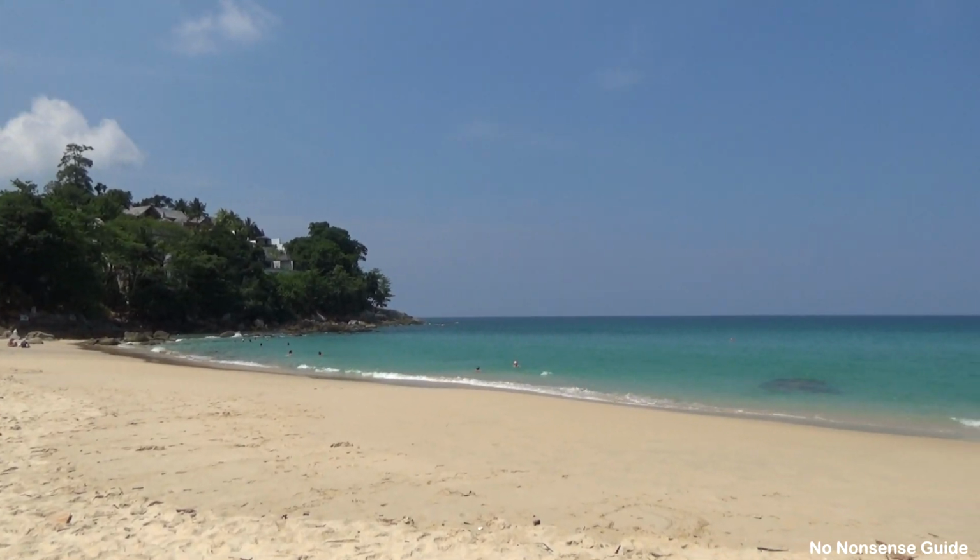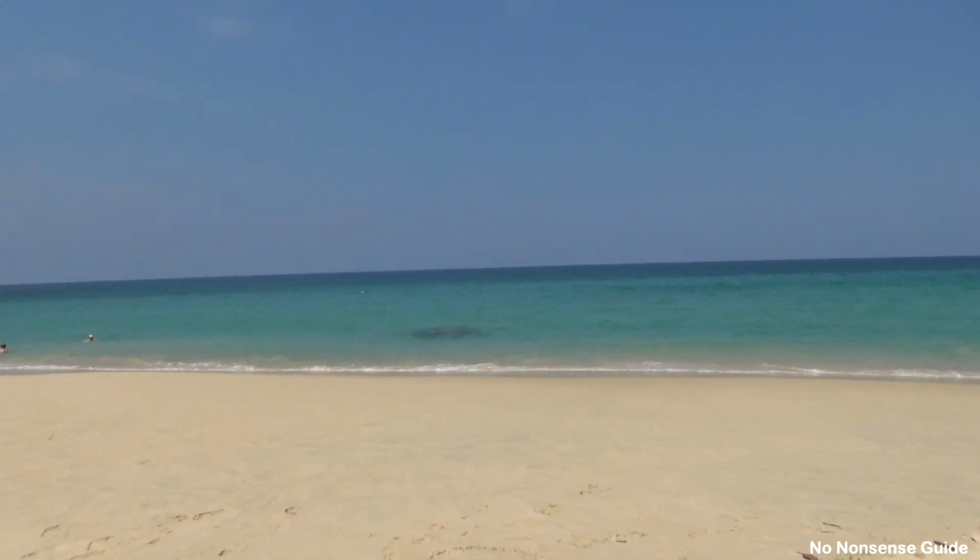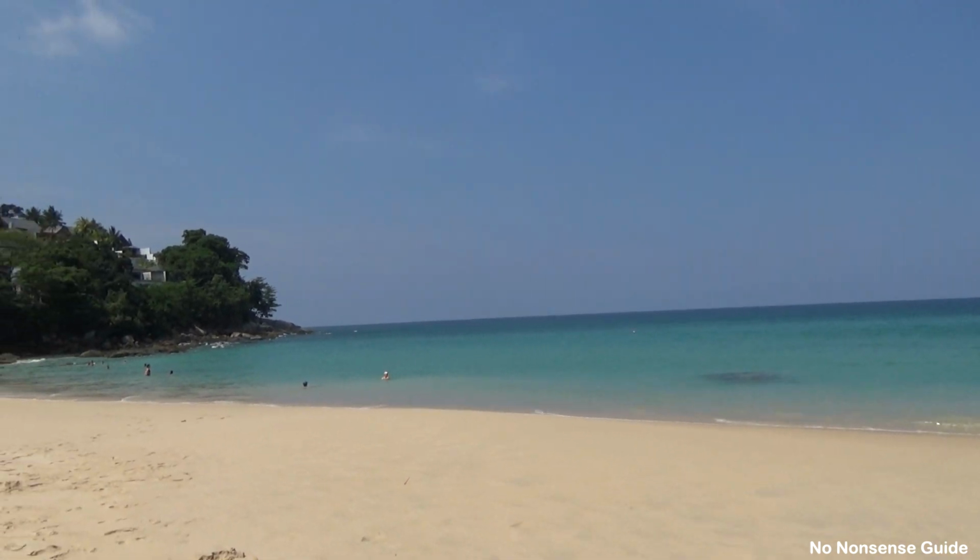And you can see the water. I don't know whether you can make that rock out there in the sea. It is reasonably clear here on Surin Beach.